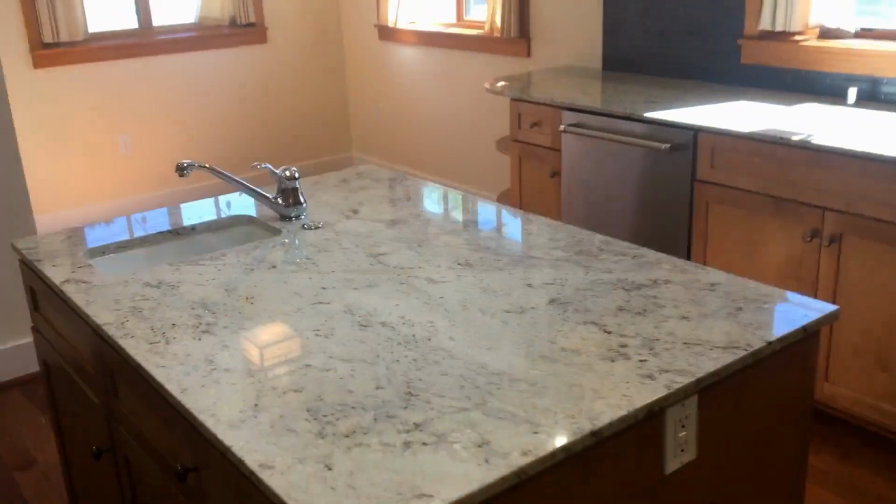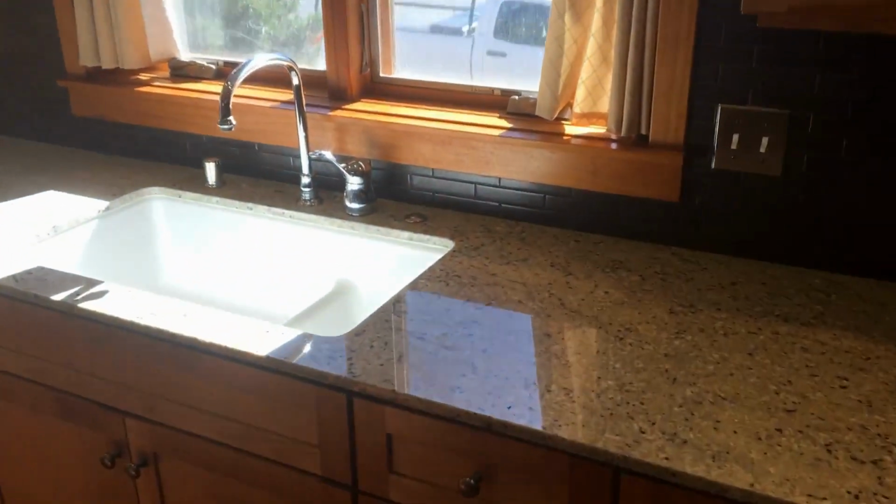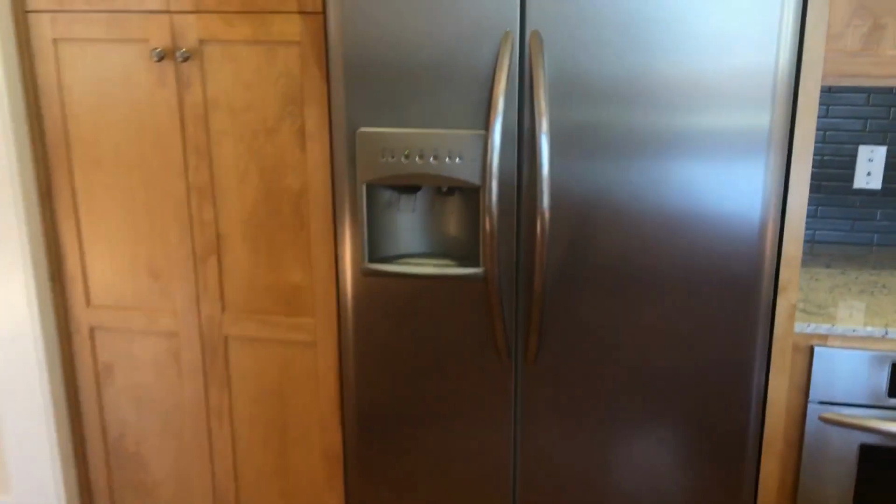We'll head to the beautiful kitchen. Lovely granite countertops here on the kitchen island, as well as throughout. Nice backsplash as well. Wide sink basin. And all appliances provided. Range, French door refrigerator, built-in microwave, and a dishwasher.